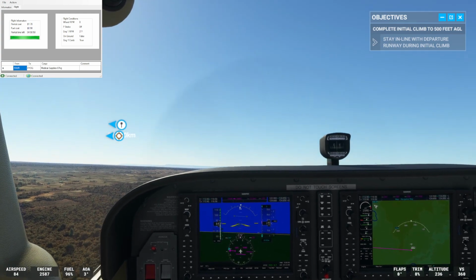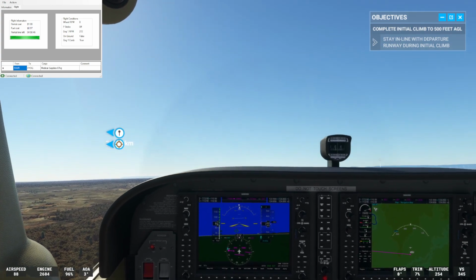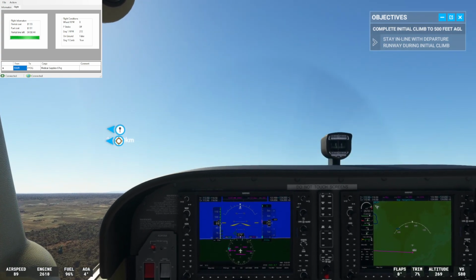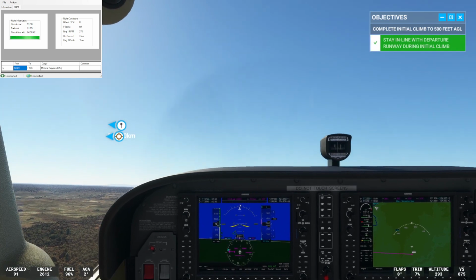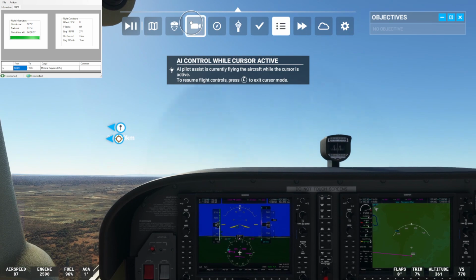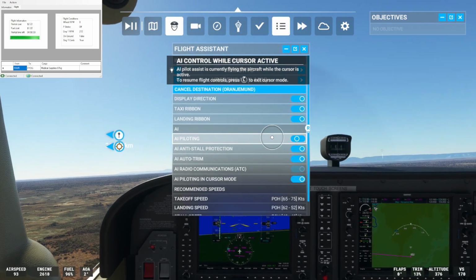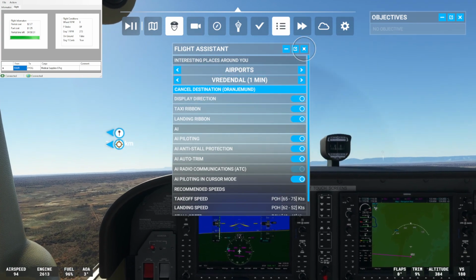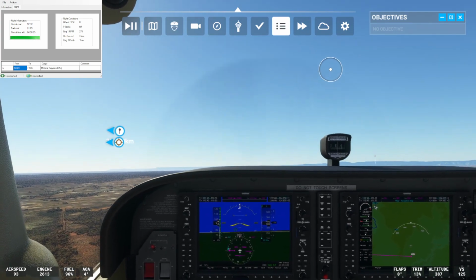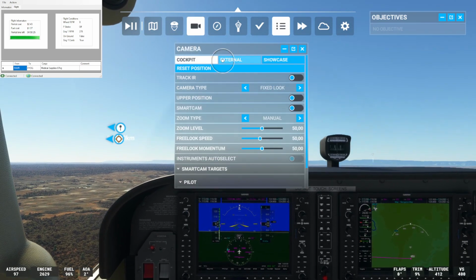Keep our airspeed around about 85, thereabouts. It is choppy out there, we got some wind. Alright, there we go. I'll let the AI take over now. And we'll get you the outside view, as I know you guys like that.